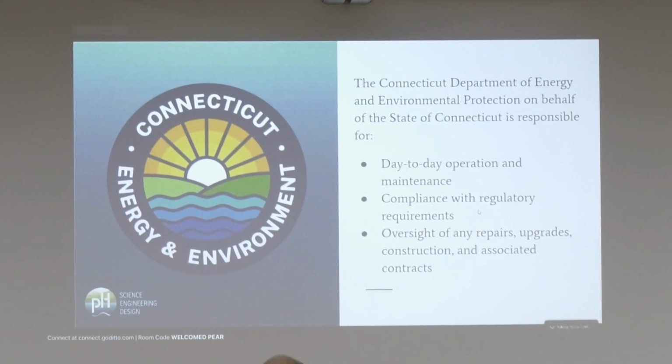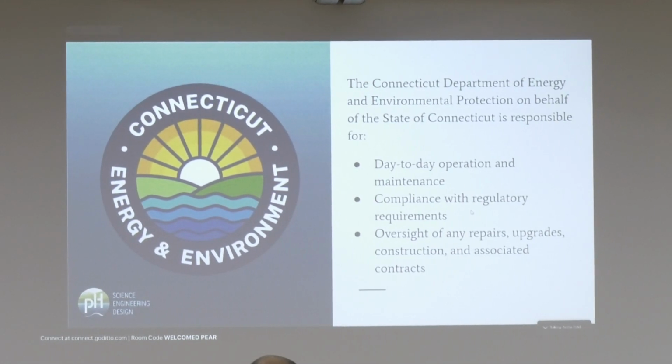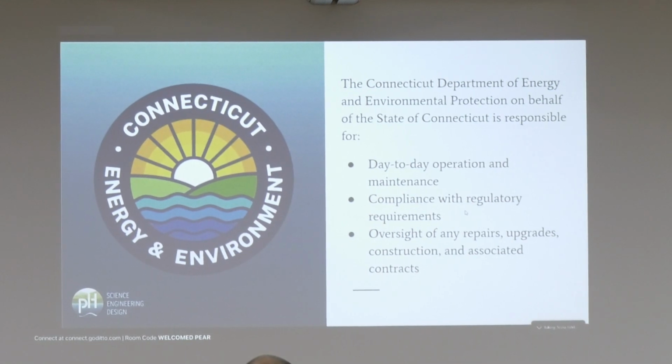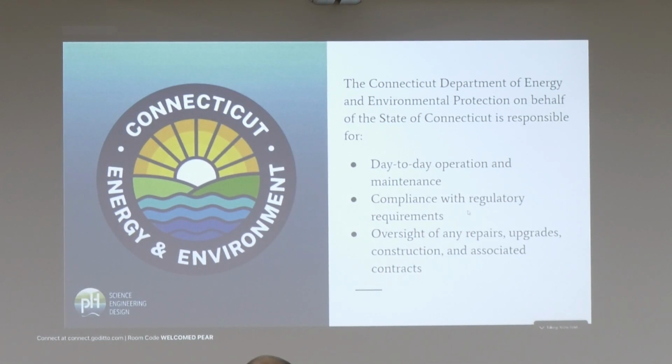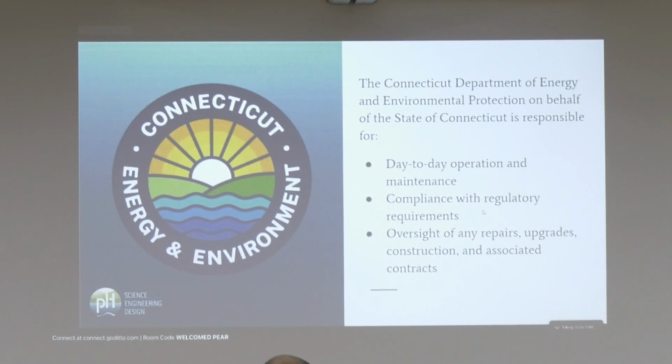So since about the 1960s, there has been no hydropower on that dam. What does it mean that the state of Connecticut is the owner of the dam? The Department of Energy and Environmental Protection, on behalf of the state, is responsible for the day-to-day operation and maintenance of the dams they own, and compliance with regulatory requirements. That means we have to comply with the same regulations as private dam owners. We will still have to apply for permits and go through the dam safety process. We are also in charge of the oversight of any repairs, upgrades, constructions, and associated contracts, which includes removals.